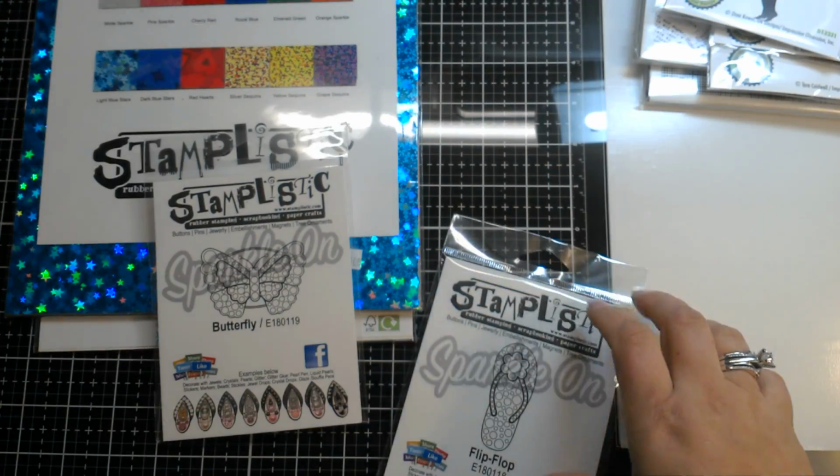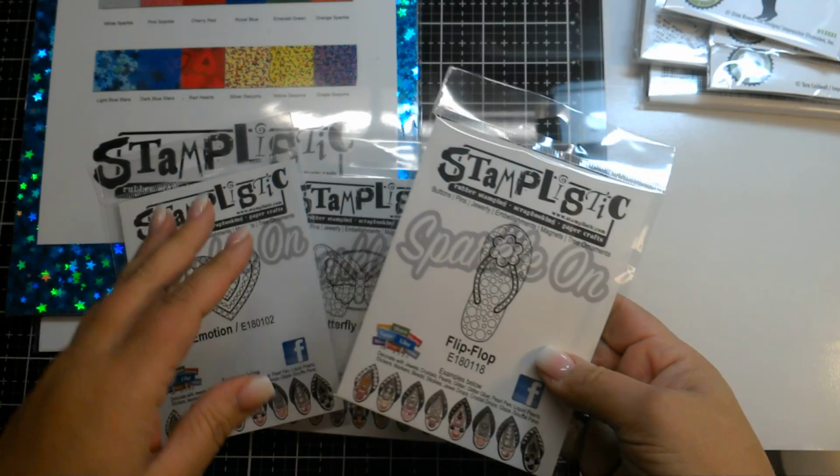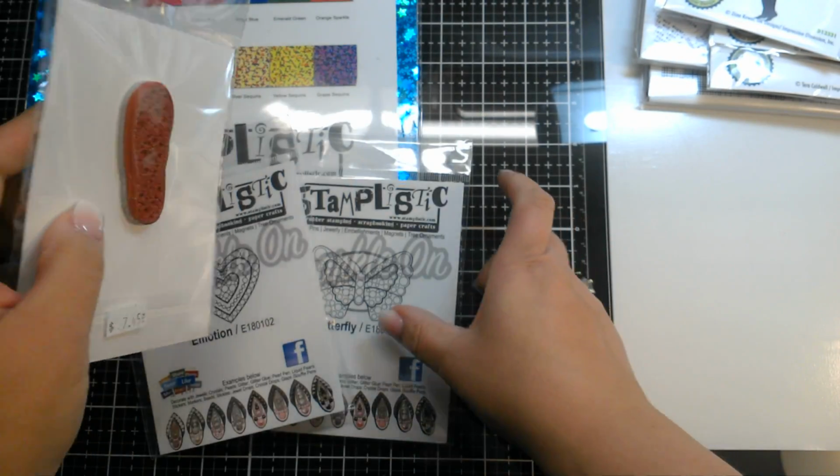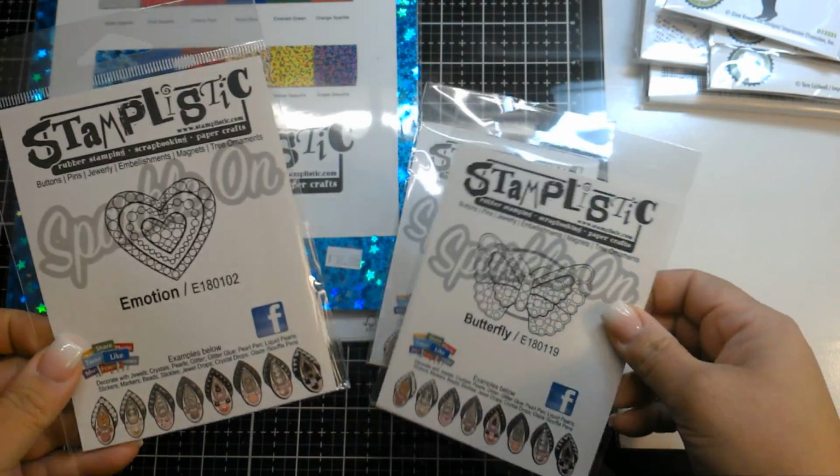Alright, so these are some of their stamps I got. They have all different size stamps. So this one's just a little flip-flop, and you can see it's just a small little rubber stamp. This one is a butterfly, and this one is a heart.